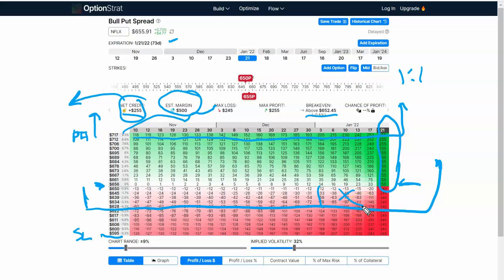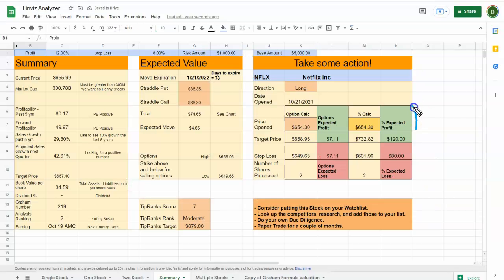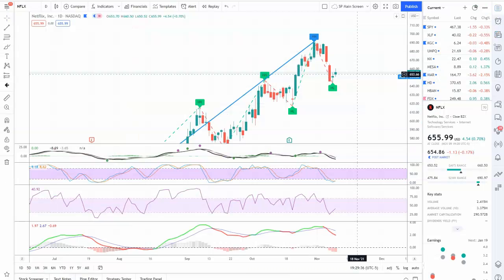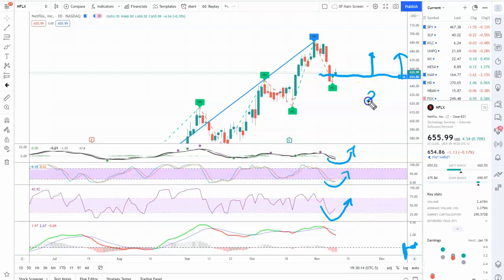This is how I'm going to play it. I can play it with a greater profit if you buy the stock: buy two shares and go to 12% profit. This is what you'll get, $120. If it only achieves what I'm saying here, $5, that's what you get. Or an option, around $250 if it stays above your break even, $652, which is right about there. If it stays above that to January and beyond, and the indicators maybe say that it's going to go up, you get $250.